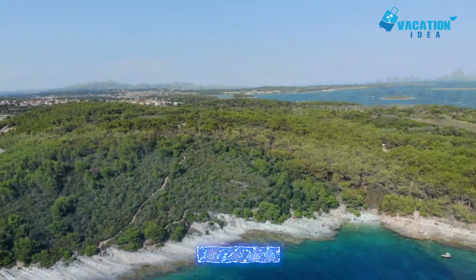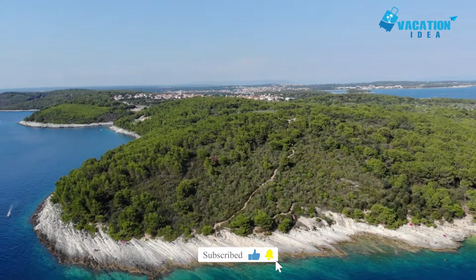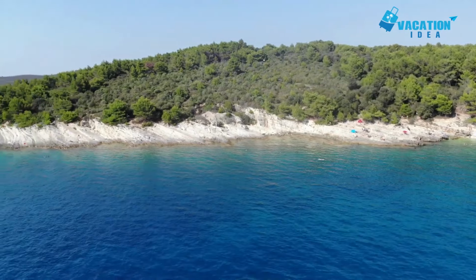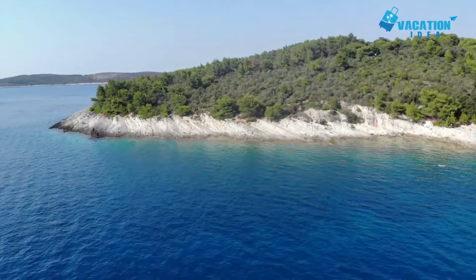The best beaches are on the west side of the cape, which has a long sequence of shingle coves or rocky terraces that lead down to the water, like the sides of the world's best swimming pool.